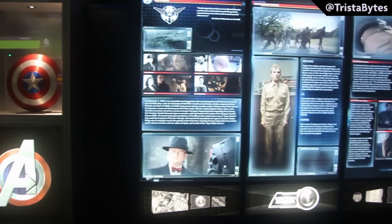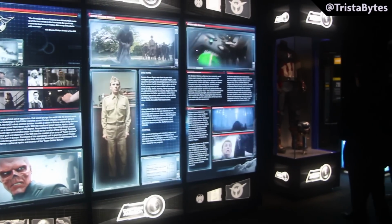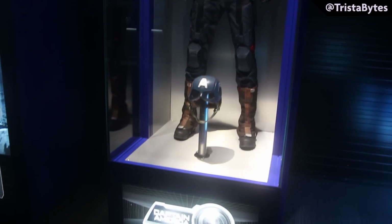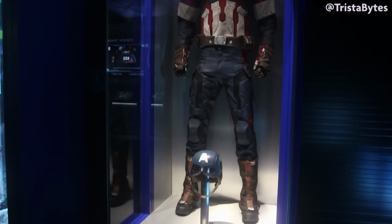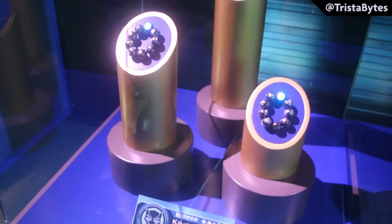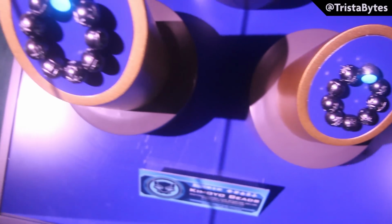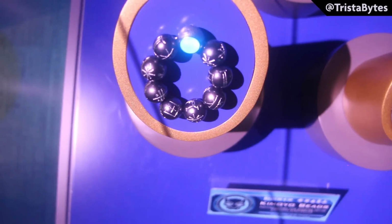A lot more screens, non-interactive I should point out, just screens, although we did get a glimpse of Captain America's suit as used in the movie. The staff told me that that was indeed a real prop. These beads, however, I don't think were real props. I think they're just prop replicas. They're kind of cool, but there was no information about them or what they did.